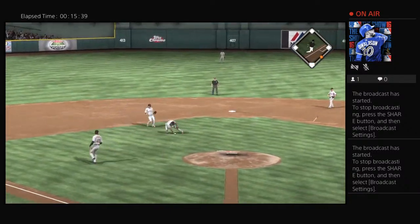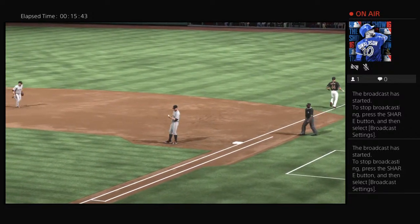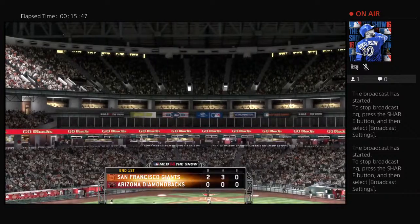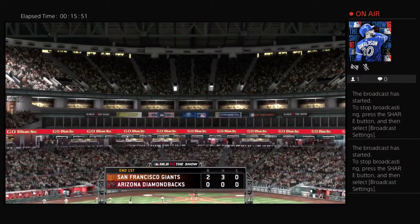Swing and a broken bat as this ball's hit on the ground. Up with it there is Sandoval. And a close play at first, but he's called out and the side is retired. Diamondbacks down in order. They're still down. It's 2-0.